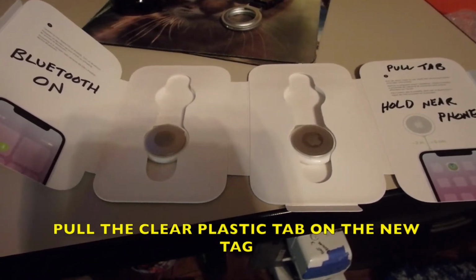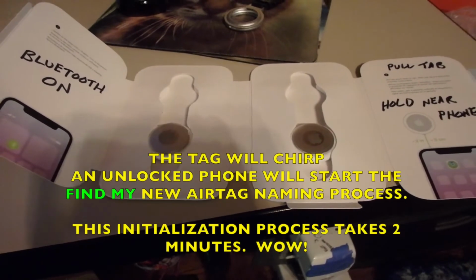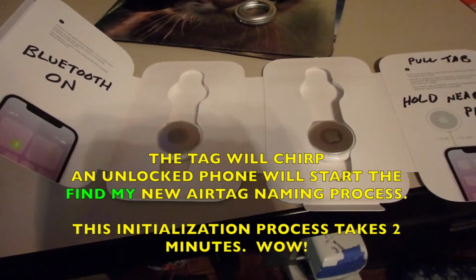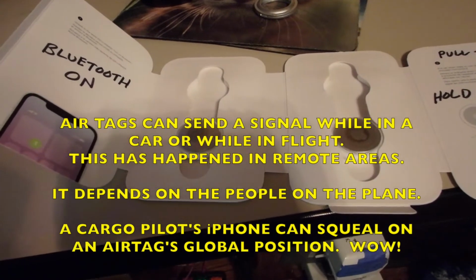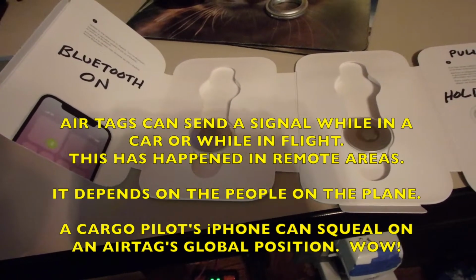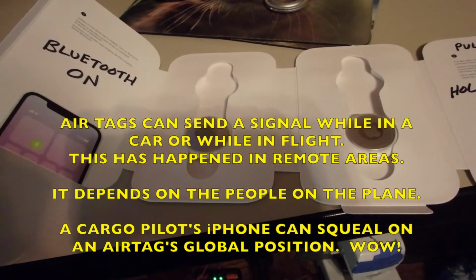So my wife is going to fly and I need to track her bags, or at least she does, but she doesn't have an iPhone. So if her bags are lost, she'll have to call me, tell me her bags are lost, and I will tell her what part of the airport her bags are in, or if they are in flight, or if they've never left their point of origin. So these things can be quite handy.